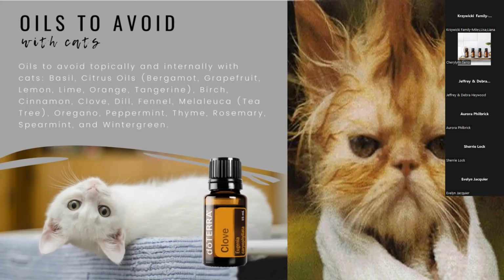So read your labels. And that's why we have to be very careful around pets with oils that you don't buy from doTERRA, because our oils are tested. Our oils have been tested with animals, and the ones that we talk about in class, we have had good success with. We have several vets who work with doTERRA and the scientists to make sure that these work.